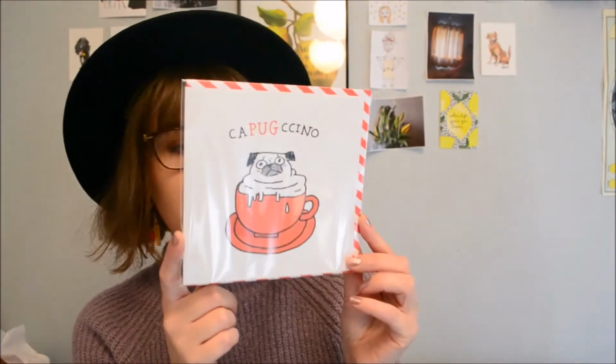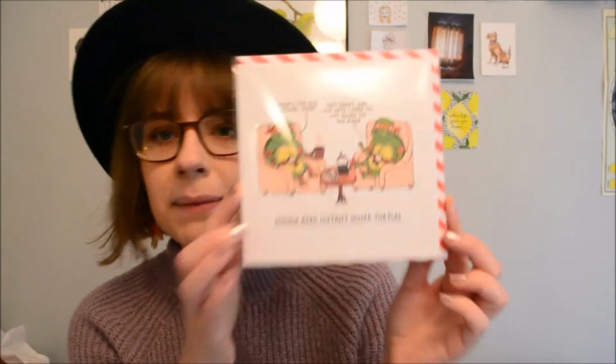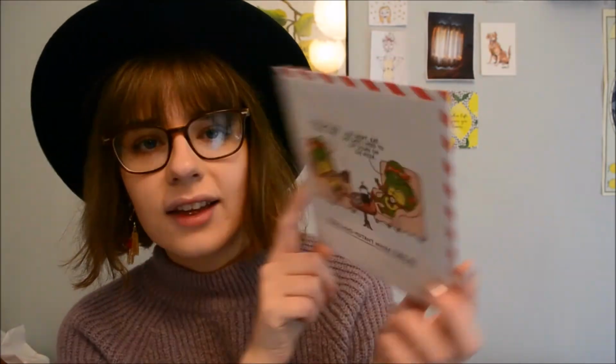Cute. And then there's the cappuccino, so it's a cappuccino cup with a pug in it. These are like the famous Gemma Correll things. And then this one, which I haven't seen before, says Middle-Aged Mutant Ninja Turtles. It says, how's the old ticker, Mike? Not great, Ralph. Doc says I need to cut down on the pizza. Because they like pizza, so there's that one.